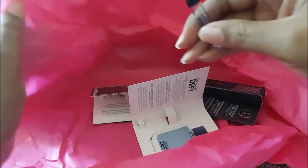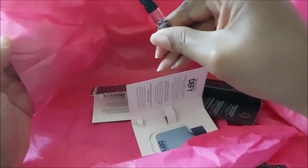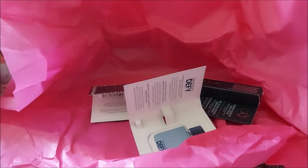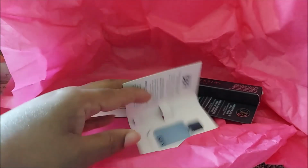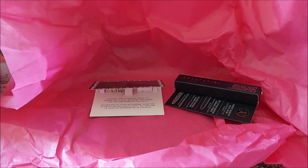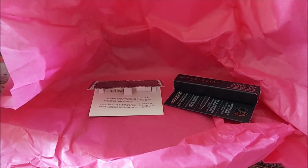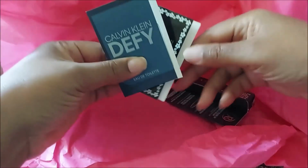Let me spray it on the paper, see if I like it. Yeah, like a typical men's fragrance. The kind that you smell a lot. It's nice. Kind of fresh. Nice, you know. Typical men's cologne.